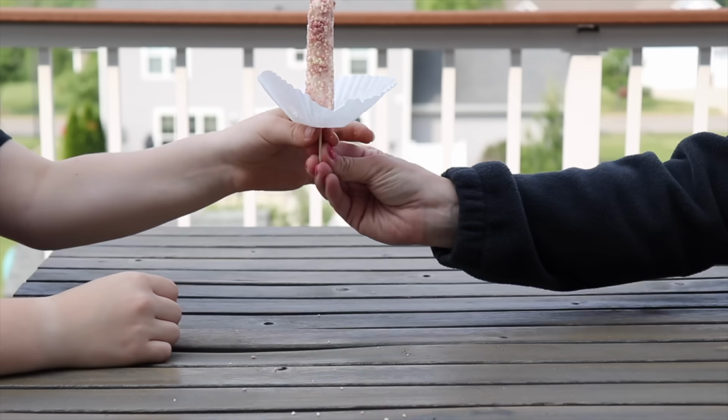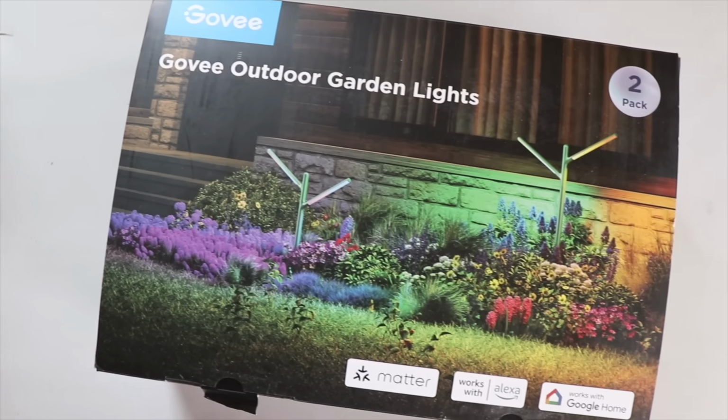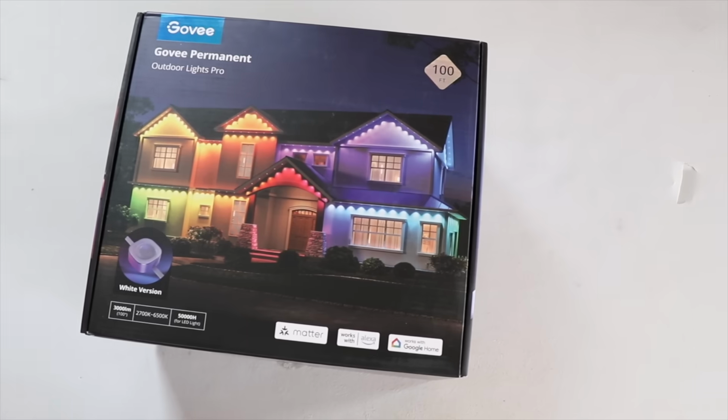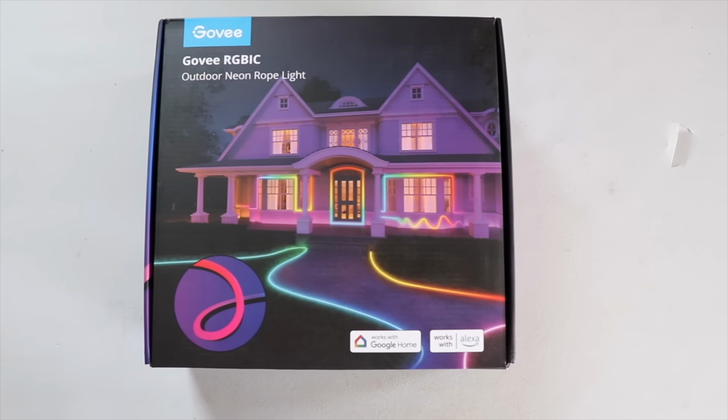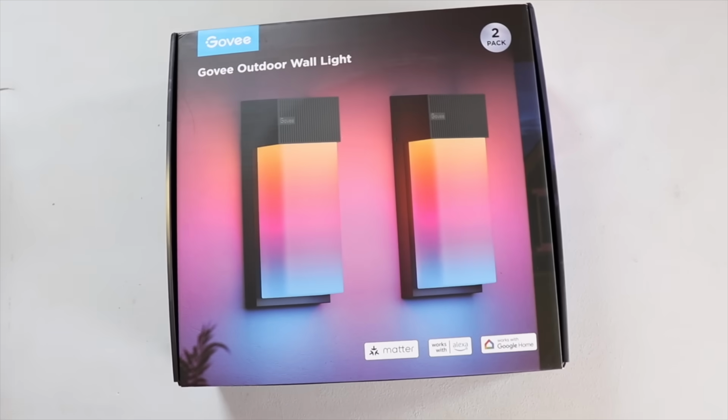Next, it's time for lighting. I didn't want basic string lights. I wanted something smarter, sleeker, and totally customizable. That's where Govee came in. I used 5 different products, each perfect for their own outdoor corner.